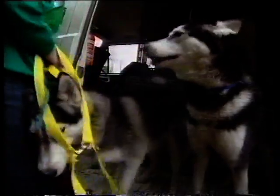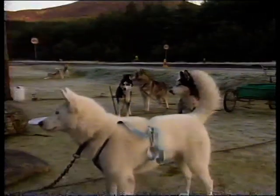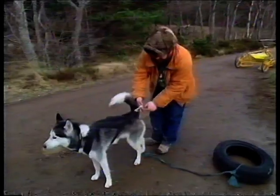As cute and cuddly as they might look, Huskies are not pet dogs, and they are never let off their leashes. They are direct descendants of the wolf, and they can still hear the call of the wild. Even so, their owners can get them racing like a team of professionals. How do they do that? Well, because Huskies are easy to train, and they have a natural urge to pull things.